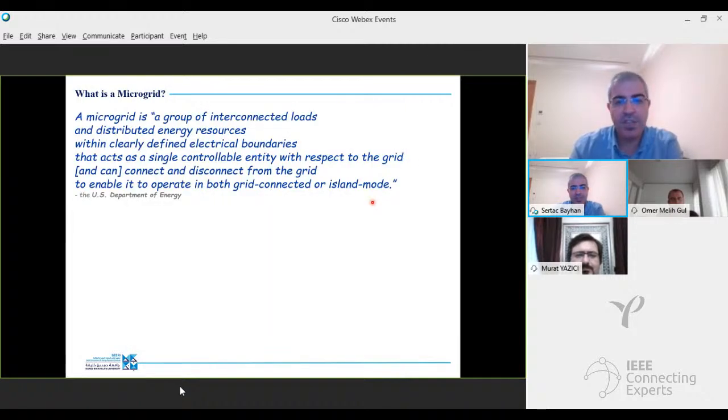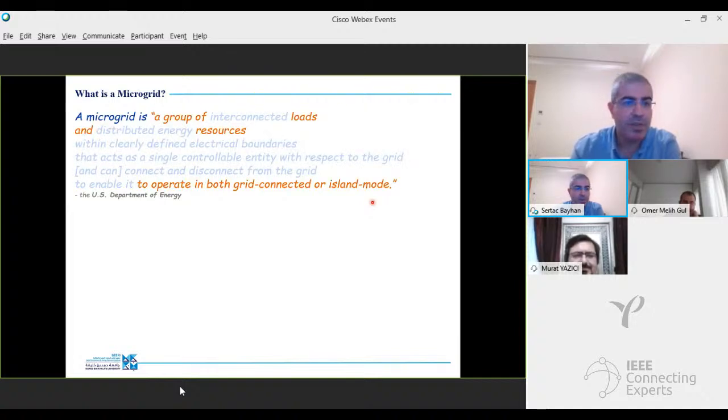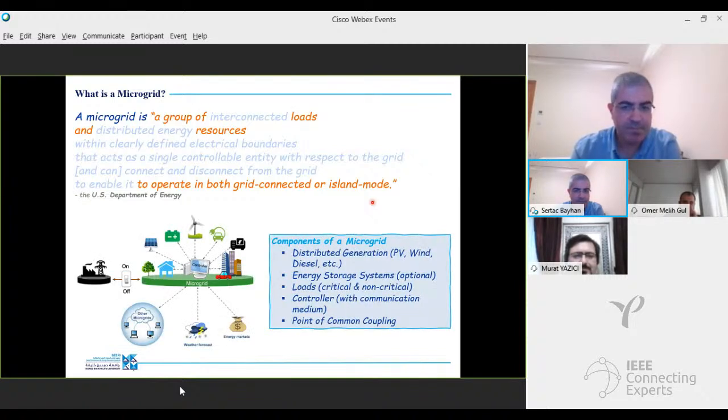Now let's look at the definition of the microgrid. There are a lot of definitions of the microgrid, but here you can see the definition according to the US Department of Energy. I don't want to read all of this, let me make it shorter. A microgrid is a group of loads and resources that can operate in both grid-connected or islanded mode. Here you can see a very simple microgrid structure. It consists of distributed generation, energy storage systems, loads, a controller, with or without a communication medium, of course, and a point of common coupling to ensure grid connection. Because, as we just said, a microgrid can work in either grid-connected or islanded mode.